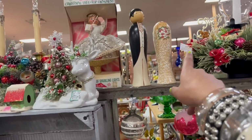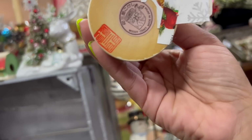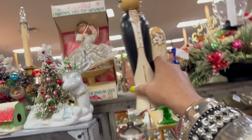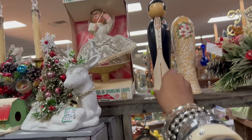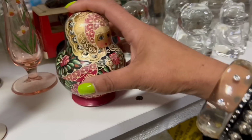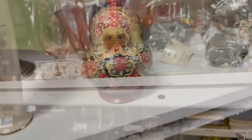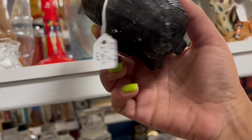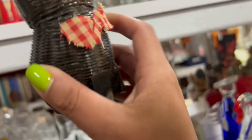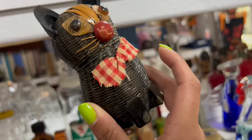Oh my gosh, look at the bride and groom. These are hilarious. What? Bride and groom Kokeshi dolls? I've never seen anything like that. Those are fantastic. Nesting dolls. Those are fantastic. I love the colors on those. What is this funny thing? $6. Cat. Black cat. I kind of love him. I think we'll take him for $6.